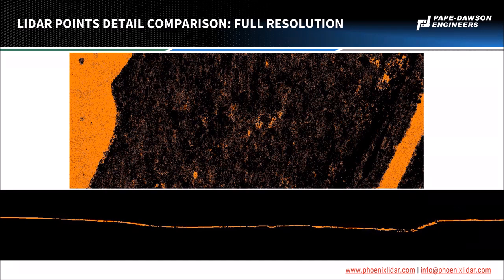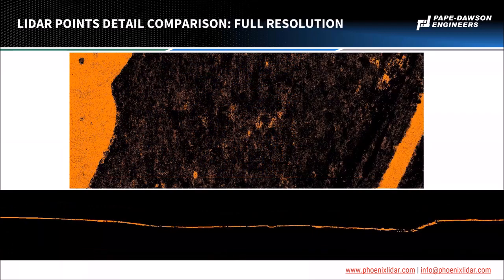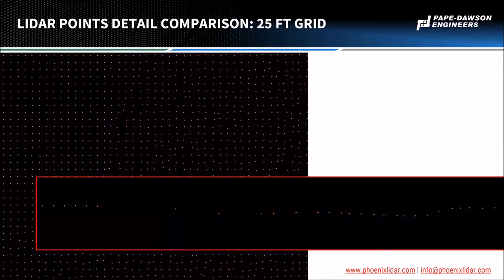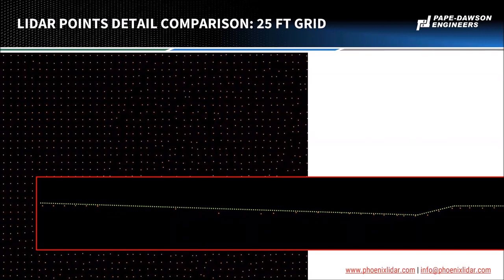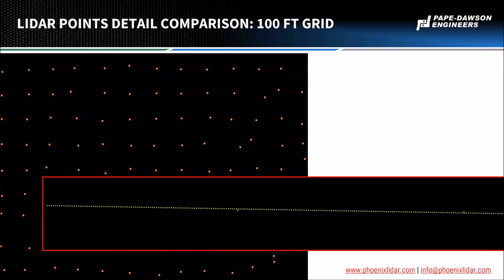So this is the full resolution of a LiDAR point cloud. If we decimate that to a 10-foot grid, you can see the ground become more clear. Then when we go to a 25-foot grid, we can still see kind of the profile of the ground. And then when we get to 50 and 100, you just lose that detail on the edge. This comes into play a lot when we do quantity calculations, dirt quantities, volumes, and things like that.